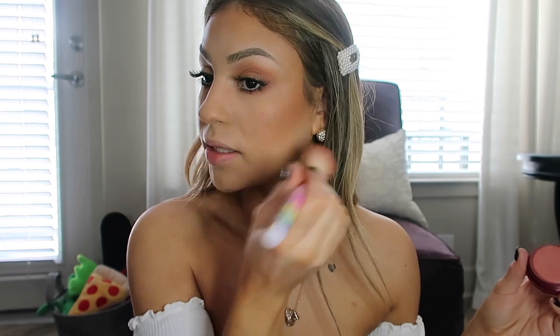Now I'm going to be using the Colourpop Super Shock blush in the color Drop of Hat. And I'm going to apply a little bit of this right above my cheeks.